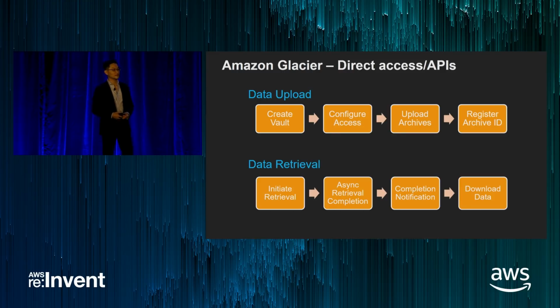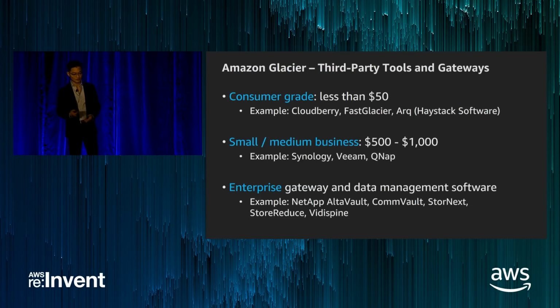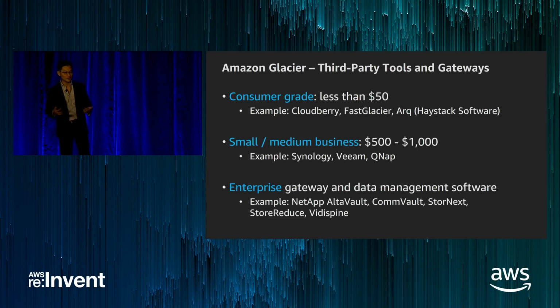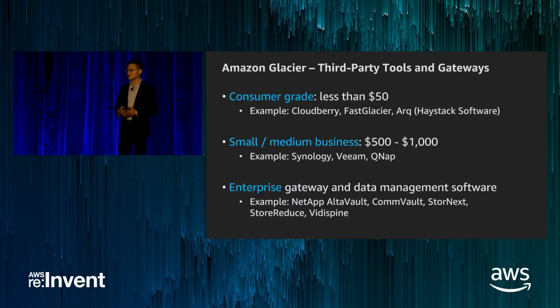And on the retrieval path, it's very simple. You tell us the archive ID. You pick a retrieval tier, expedited, standard, or bulk, and then we return the data to you. Super simple. So, third-party tools. It's also a very hot topic amongst a lot of enterprise customers because many customers just want to use storage without writing code. That's easier.